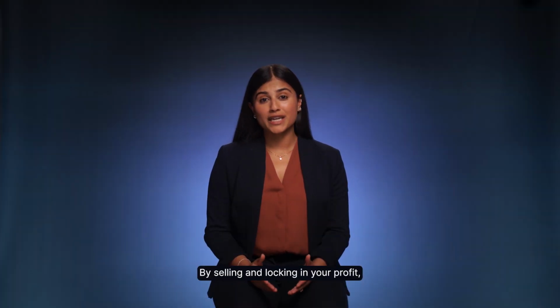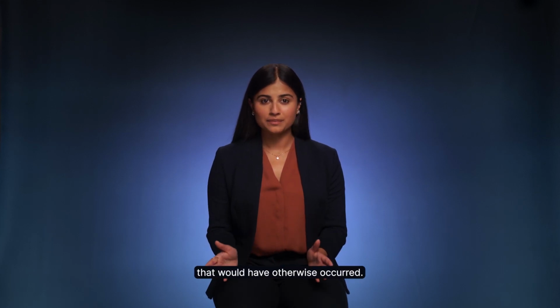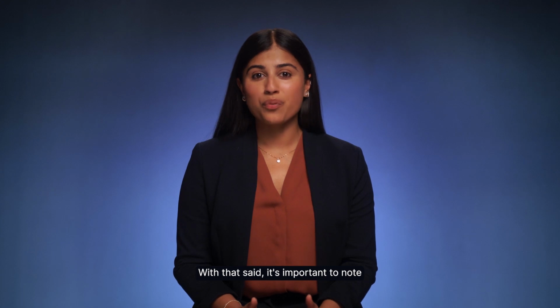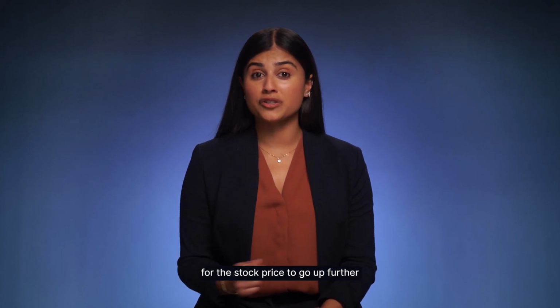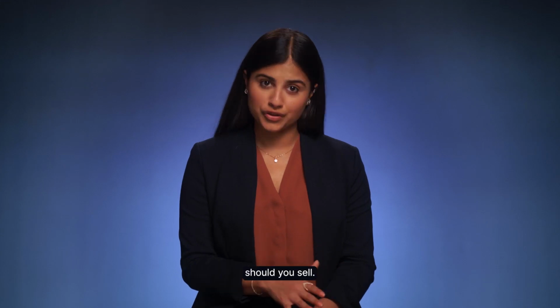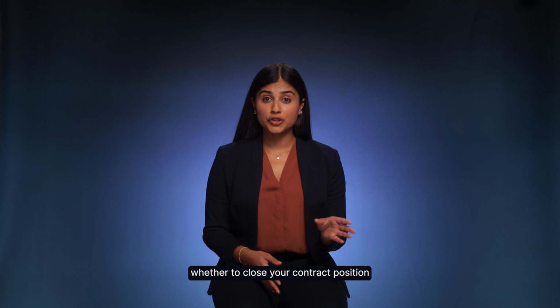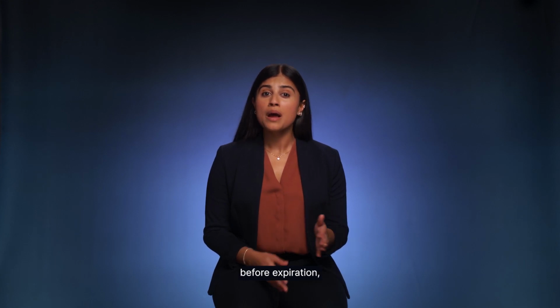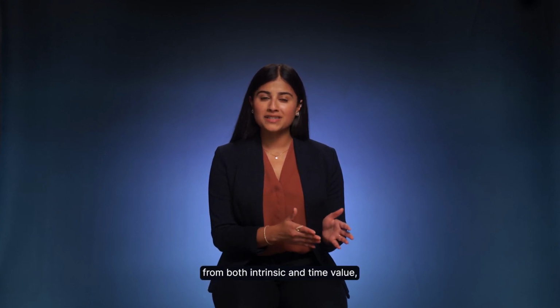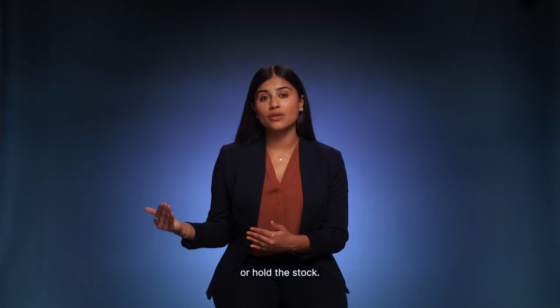By selling and locking in your profit, you limit the time decay in the option's price that would have otherwise occurred. With that said, it's important to note that there is a potential risk for the stock price to go up further and you losing out on the potential gains should you sell. Always remember, the decision is in your hands whether to close your contract position before expiration, potentially benefiting from both intrinsic and time value, or to exercise your contract and sell or hold the stock.